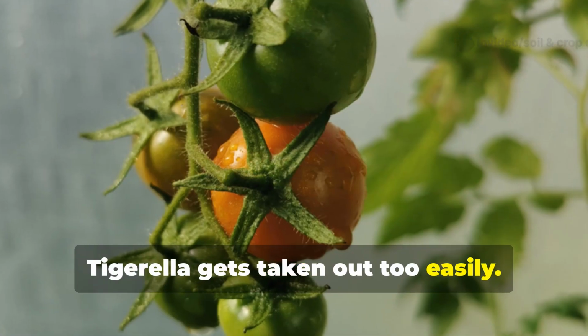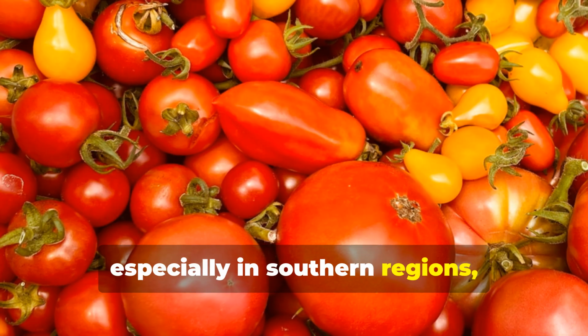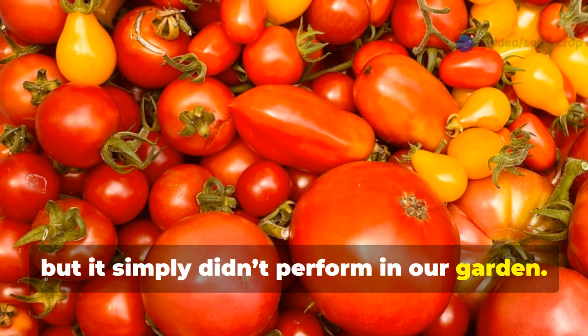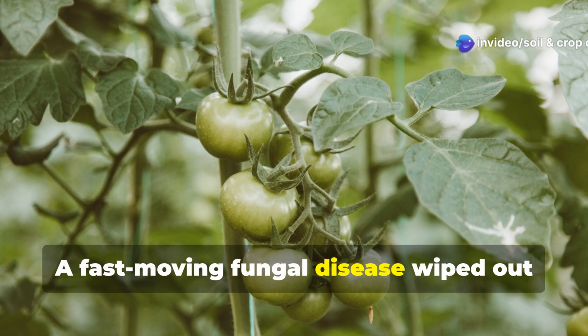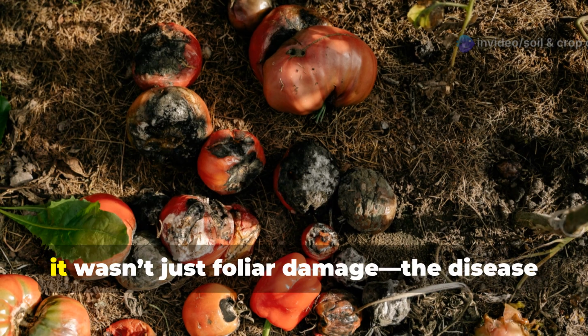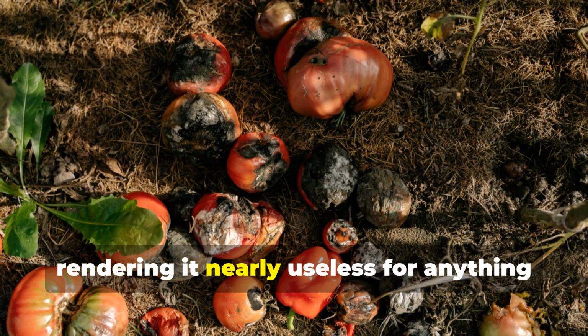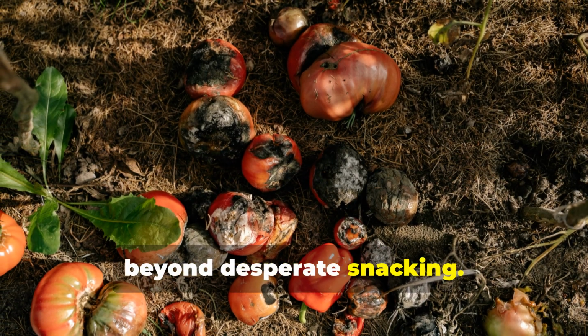Tigerella gets taken out too easily. Tigerella has long had a fan base, especially in southern regions, but it simply didn't perform in our garden. A fast-moving fungal disease wiped out the plant before it could make a meaningful contribution. What's worse, it wasn't just foliar damage. The disease affected the fruit itself, rendering it nearly useless for anything beyond desperate snacking.